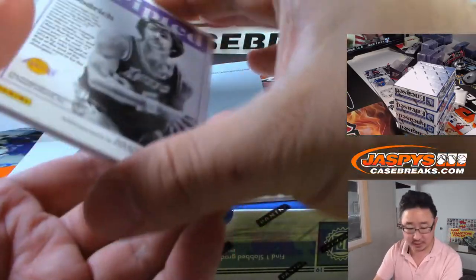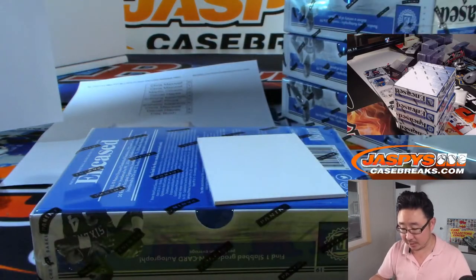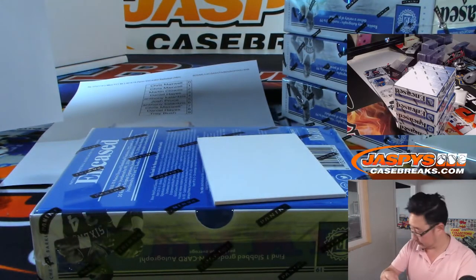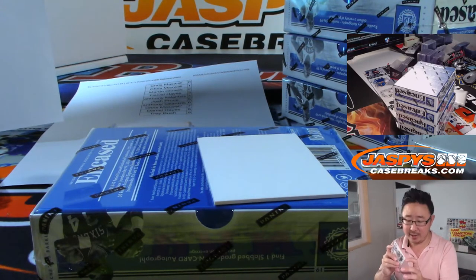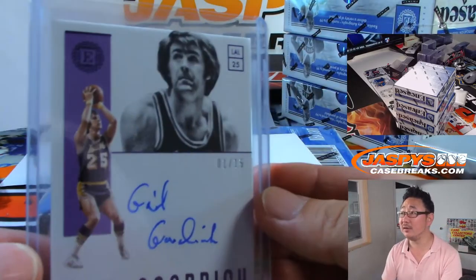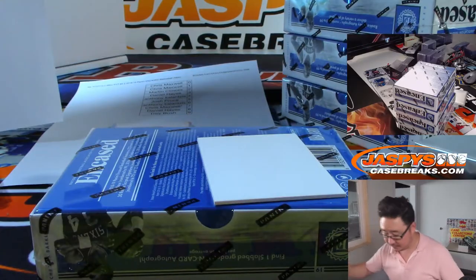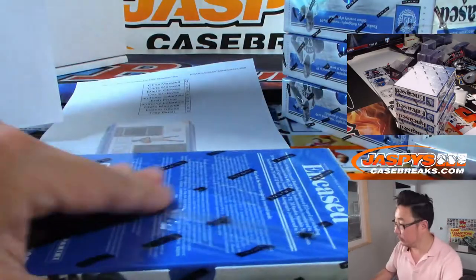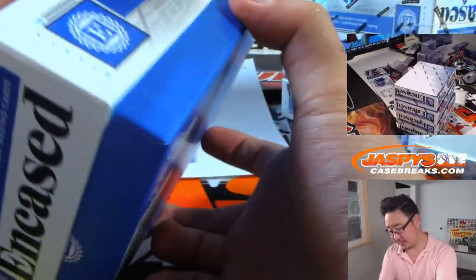Looks like Lakers colors it is. Gail Goodrich. 1 out of 15 for the Lakers number block. That's on the other list. Chad B with 1. Old school Laker. Look at that hair. That's how they did it back then. Next box.